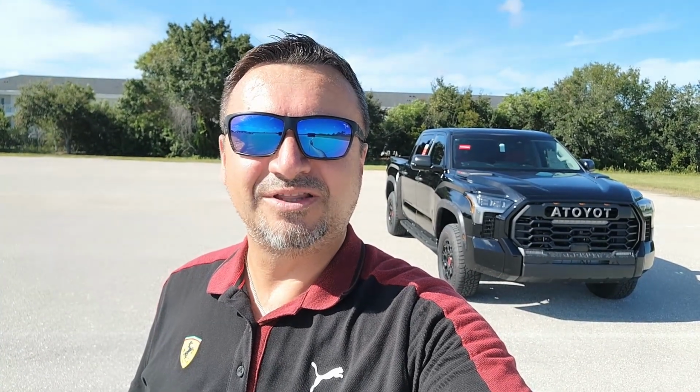Right behind me, this is one of the most anticipated vehicles of the year. This is a 2022 Toyota Tundra. This is a TRD Pro package, and today I'm going to take you on a complete tour of the exterior and the interior of this vehicle. If you have seen any of my videos before, you can see that this one is a little bit different, but I hope that you like it. It's going to be a lot more car and a lot less me.